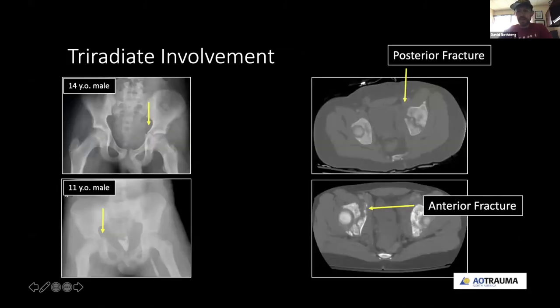Here's the CT scan of those. On the posterior-based fracture, you can see the displacement through the triradiate here that comes down through the acetabular roof. On the 11-year-old, the anterior fracture. So now we've determined, based on Letournel's classification, where this fracture is using our radiographic lines, and it's all starting to come full circle, and now we can choose an approach.